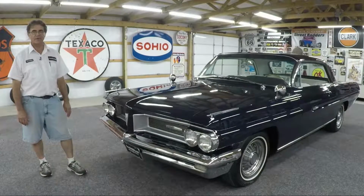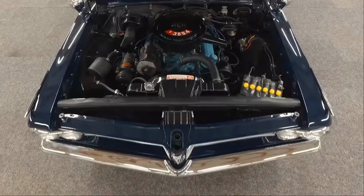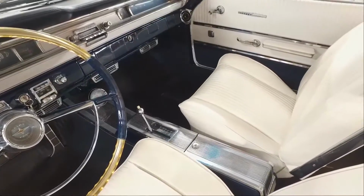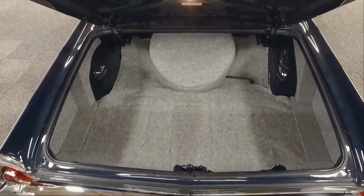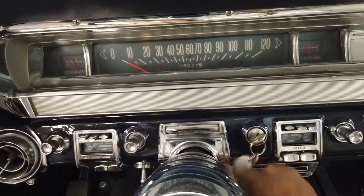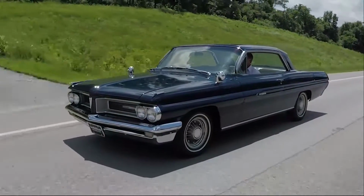We're going to start by doing a walk-around video. Then we're going to look at the engine compartment, then the interior, then the trunk, then the under chassis. Then we're going to start the engine and hear it run and cycle the air conditioning. Then we're going to finish up by taking a test drive.